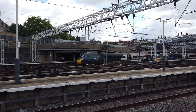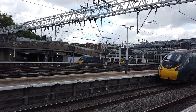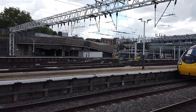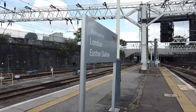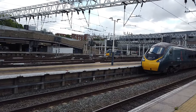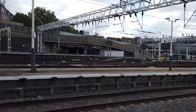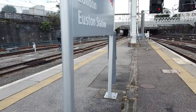So yes, London Euston is a station I'd never really thought of visiting before, because I thought it would be one of those really annoying Network Rail stations. It's very heavily guarded and not very easy to film at, but actually, the views here are pretty good. I haven't been told off by a member of staff yet, so let's hope it stays that way. So yes, you'll be seeing services operated by Avanti West Coast, London North Western Railway, London Overground, and maybe another operator as well, which is just around the corner.